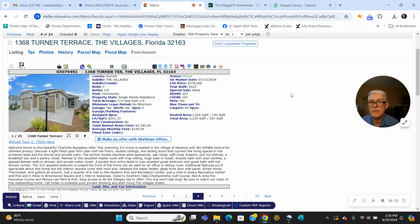So, in answer to your question, are you able to buy a house and flip it here? I would say be really careful about that, if that is your plan of attack, if that's the reason you're buying the house. Now, another thing to consider. Okay, so let's say we got this at $378,000, but it hasn't sold yet. No, it hasn't. So let's go over here and look at this.